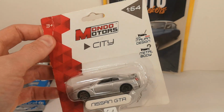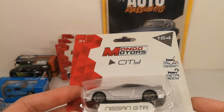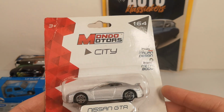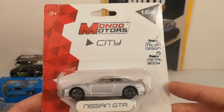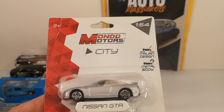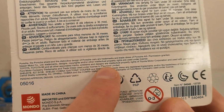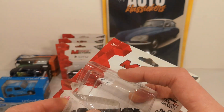He also had some interesting Mondo Motors City. 1:64 Nissan GTR, also €1. Most of them were €1. Now Mondo Motors is more known for the bigger scales, but they have been dabbling in 1:64 for years and have relied on all kinds of different diecast manufacturers for their 3-inch cars. Motormax was a supplier at one time. I did a video on Italian diecast, a live video, so you can find that in my live playlist if you want to see all the different Mondo Motors suppliers. I talked about that in that video, so I'm not going to elaborate on that. These are provided by Blaymind Limited. This was already opened. Doesn't matter. I like me a Nissan GTR.